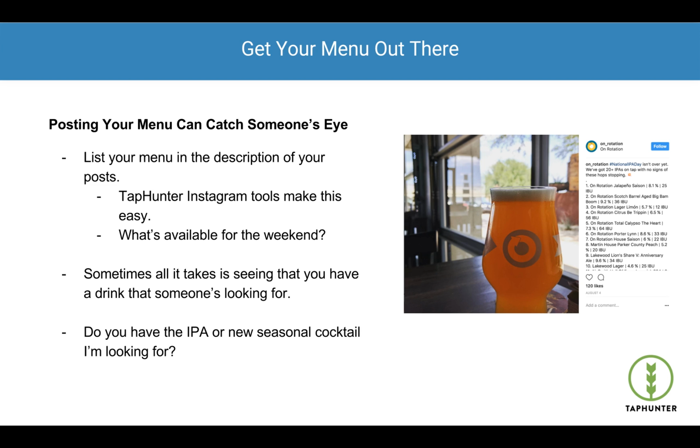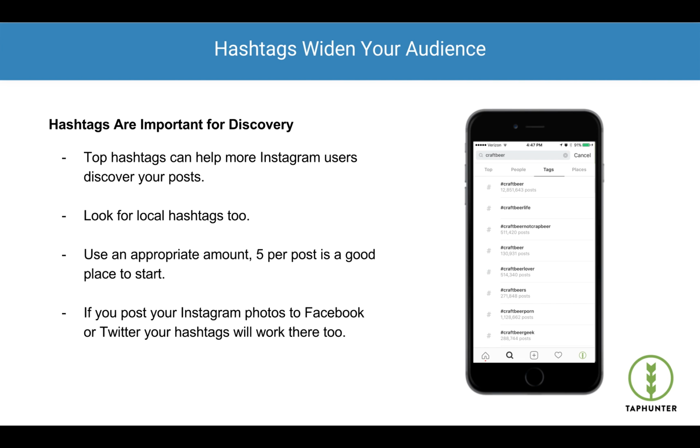And really, sometimes all it takes is someone seeing that you have a certain drink that they're looking for, which gives them a lot more incentive to come on in. So if you check out here on the right hand side, On Rotation, one of our clients, if they just posted a picture of beer, that's one thing, but they actually copy and paste their entire draft list that they currently have in their caption for hashtag National IPA Day. So now if I'm scrolling and I'm like, wow, On Rotation has a jalapeno saison, that gives me far more incentive, if I get really excited to see that in their caption, to come on in and grab a pint for myself.